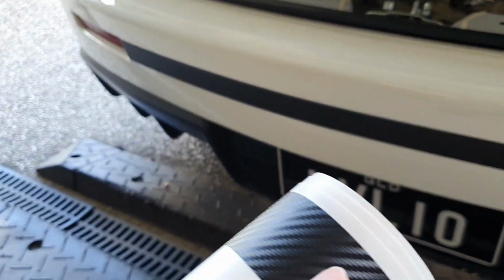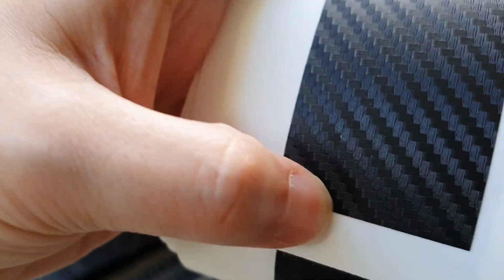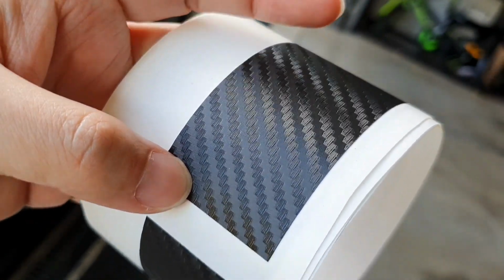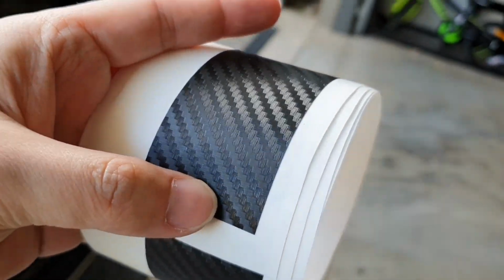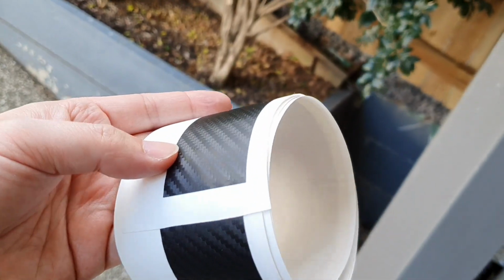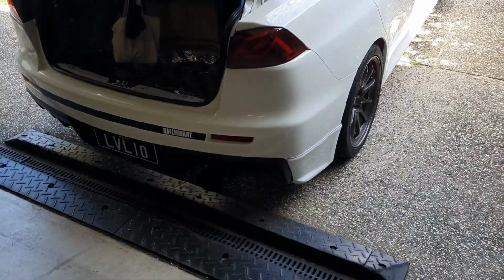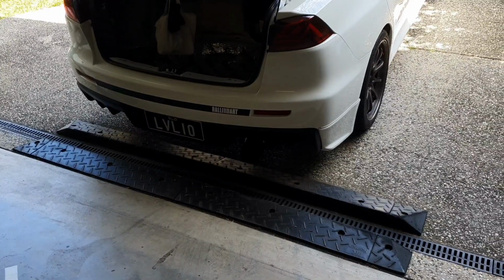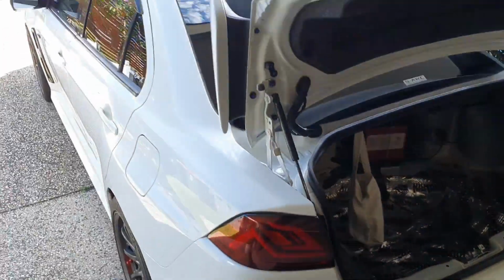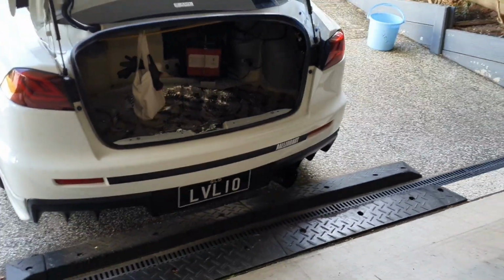So I'm actually going to be selling these. As you can see, it's not really matte, and it's not really gloss. It's more like a satin, which is good because then you can please everyone. It doesn't detract from the gloss look of your body panels. Don't mind the car, I've got to wash it now, but I really like the look of this. So I'm selling these.